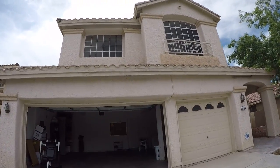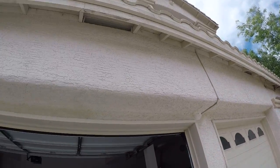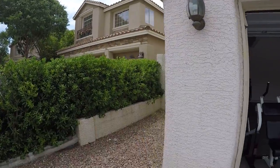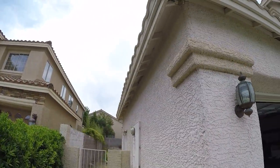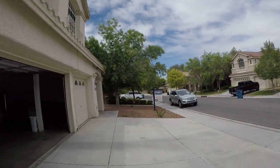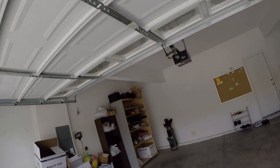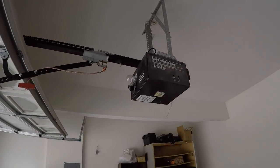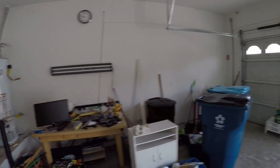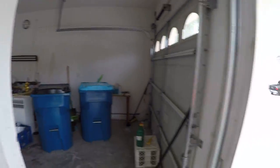1713 Pink Cliff. We're on a cul-de-sac. As you can see, desert landscaping. Liftmaster. The homeowner is right out front, so I'll keep that in mind when making my comments. No third car garage opener.